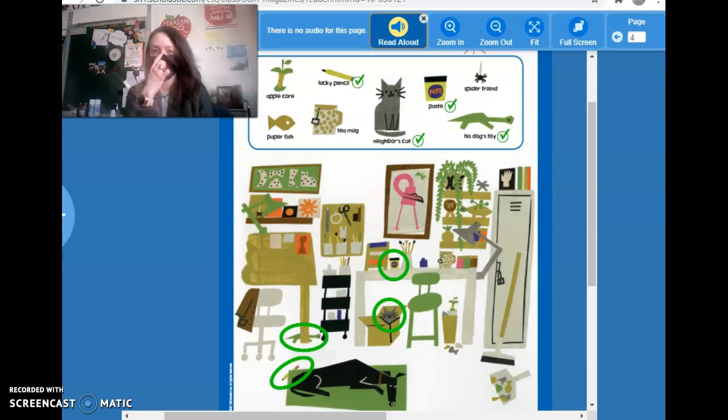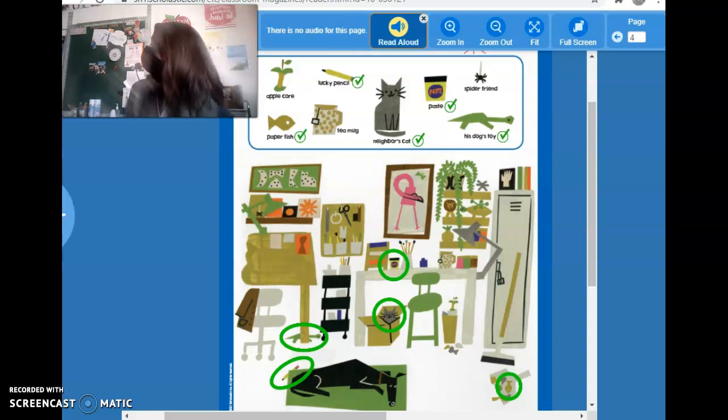Gwen, come on up. Good. The little paper fish. Good. Gwen, go ahead and pick someone. We have three left. The apple core, very good. Isabel, pick someone. Spider friends, good. The last one is the tea mug. Good, Jordan, pick someone for the tea mug.